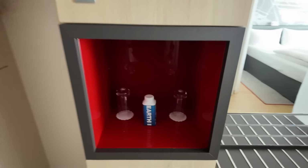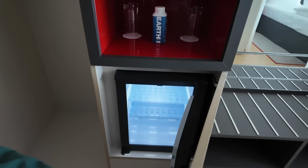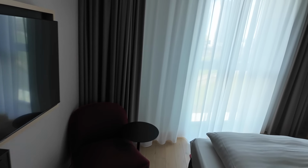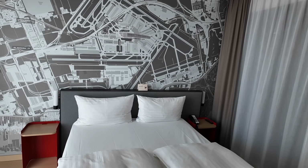Earth water. Closet. Ooh, fridge. Nothing in it. And I don't remember the exact price for this stay, but I believe it was like 90 euros. Pretty affordable right next to the airport.